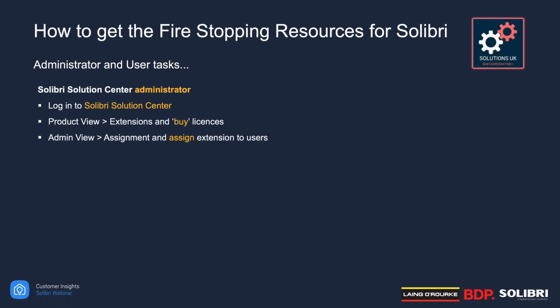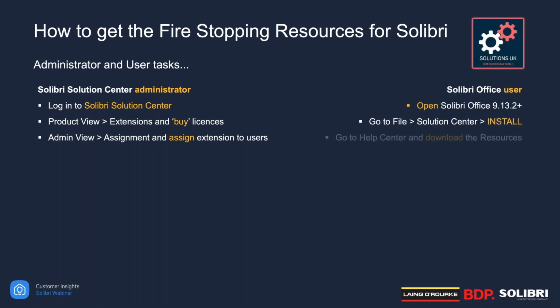There are two steps: admin tasks and then user tasks. From an admin point of view, it's really straightforward. You go into your account, you buy the licenses. They are free, but you go through the process of buying the licenses to register into your account, and then you assign them to the users, and that's it. The user tasks are basically a few seconds' work.